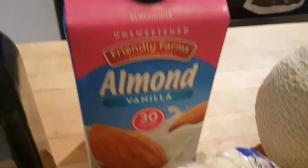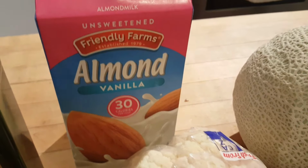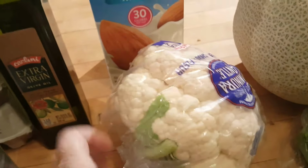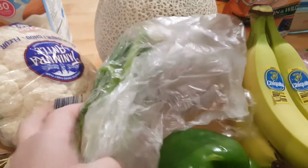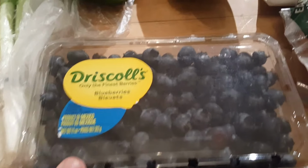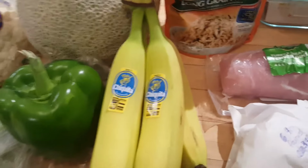I needed some more almond milk. This is the vanilla unsweetened almond milk, and that is 1 point for 1 cup. And then I needed some cauliflower, so I had her pick up some cauliflower, some onions. So this is all 0 points. Onions, cauliflower, a cantaloupe, some green onions, a green pepper, blueberries, and bananas. And those are all 0 points.